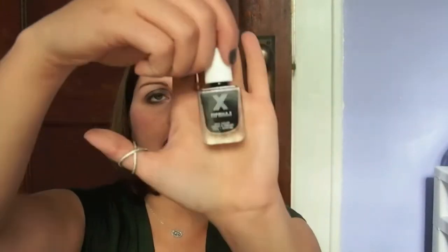And this is in the shade Genius. I talked about this because my friend bought it at Sephora and I kind of fell in love with it and would stare at her nails when she was wearing it, and decided I wanted to pick it up. So I used a Sephora gift card I had for most of it. I think I spent like $3 of my own money.